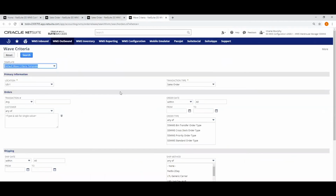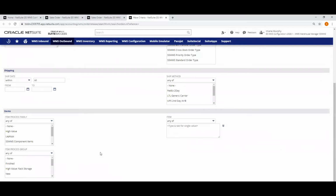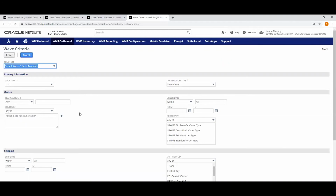As you can see, this wave release template allows me as a warehouse manager to, again, identify order line details for returning, selecting orders and lines to release to the warehouse for pick task generation and picking. Up here at the top, I have some order header level details: transaction number, order type, expected ship date. Down below here, I have item line level details. I can release a specific set of lines to do sort of a zone-based picking approach. We're going to provide you a few of these templates out of the box. You can configure these as needed. These are just NetSuite saved searches.